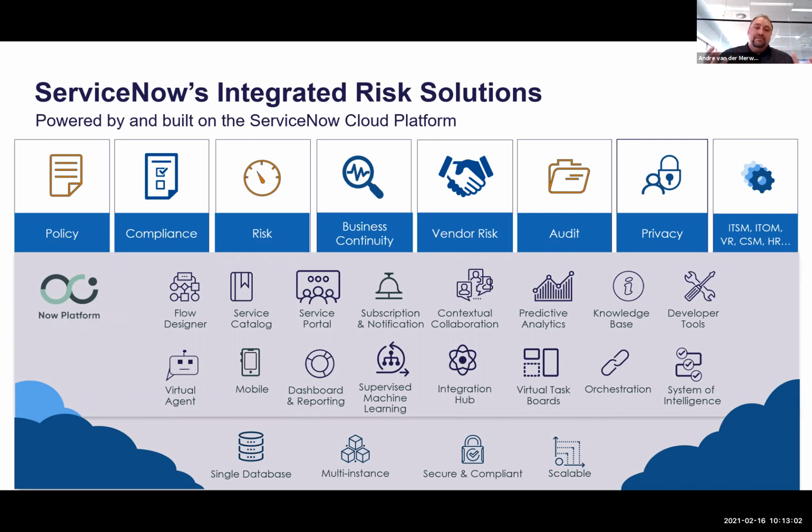And one of the big benefits of ServiceNow IRM is that it's not a point solution. This is a solution that lives within the ServiceNow environment and platform, which gives us direct access to the IT service management environments, ITOM environments, vulnerability response, security operations, HR, and customer service management. So you get the power of a platform with your specific, integrated risk management processes and capabilities.